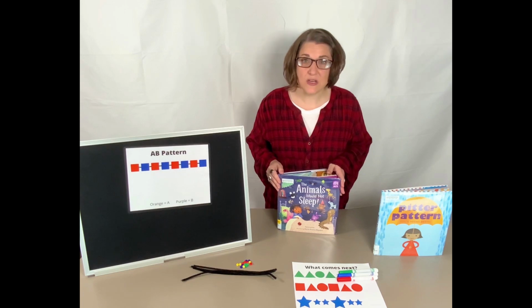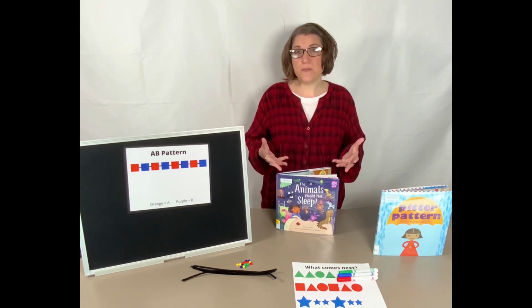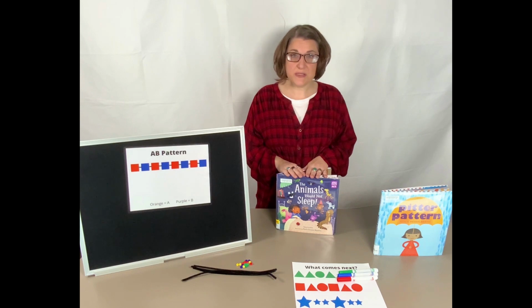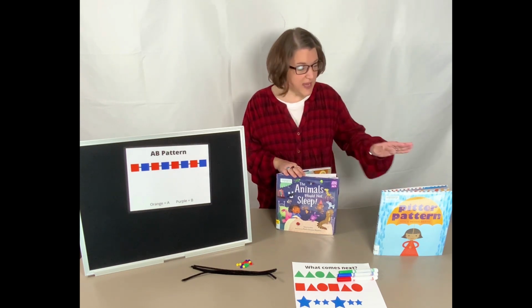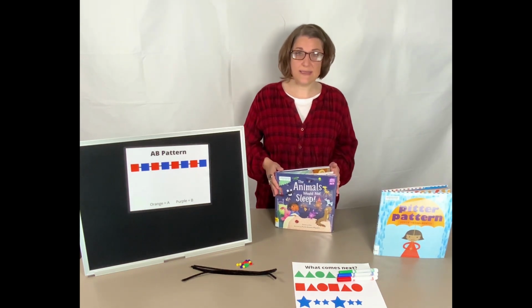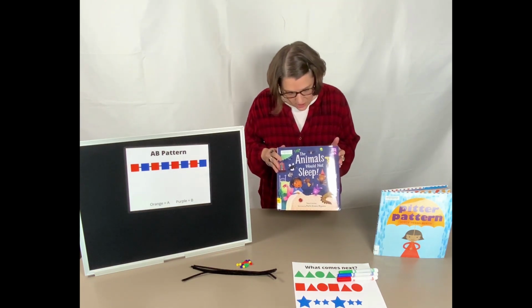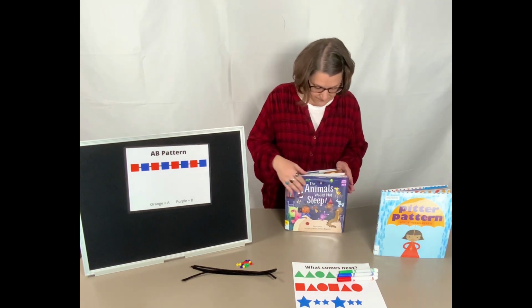So today we're going to talk about patterns, which we can find in numbers, shapes, colors, all the different things around us. We have some great books here at the library where we explore and can learn about different patterns, such as this book right here, Pitter Pattern. But the one we're going to read today as we learn about patterns is brand new here at the library. It's called The Animals Would Not Sleep by Sarah Levine.